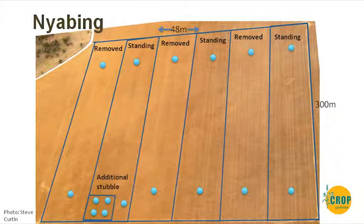Again, because we were concerned that there wasn't going to be enough stubble at this site, out of interest, a 30 by 30 square metre plot was added at the lowest point in the landscape. Here, stubble that had been previously removed from the trial was placed back on to create a high stubble load. Again, temperature loggers were placed at this site, and they're shown again in blue.